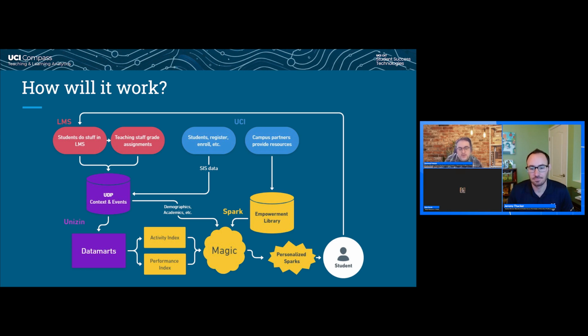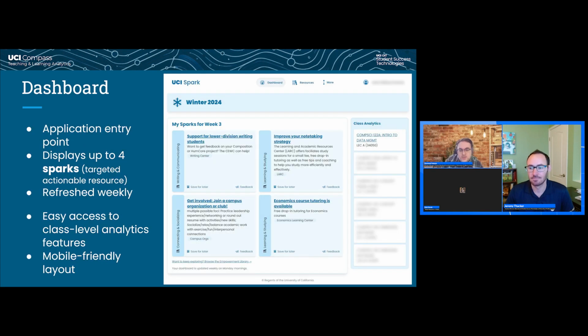So again, just to summarize, we have the two scores, the activity and performance scores. Going back to here, the activity index and performance index that we're calculating out of the data marts are based on what students are doing in the LMS. We combine that with the student characteristics that come out of the UDP via our student information system, use our magic to match them to resources from the empowerment library, and then show them their personalized Sparks on either their dashboard or at the class level if we have Sparks available at the class level.